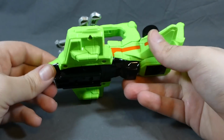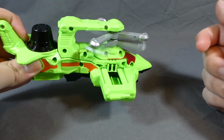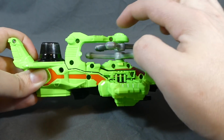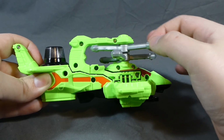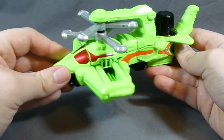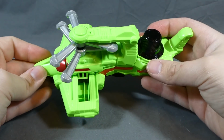In terms of functionality, it does have the two spinning rotors. The bottom one, blades? Rotors? I don't know. The bottom one spins very, very well. The top one, not so much. It does like getting stuck a lot, so it slows down a lot quicker, and it is a little bit tighter in the spinning joint than the bottom one. So that's a little bit of a bummer, but other than that, there are no back rotors or any other movement, but pretty cool nonetheless.